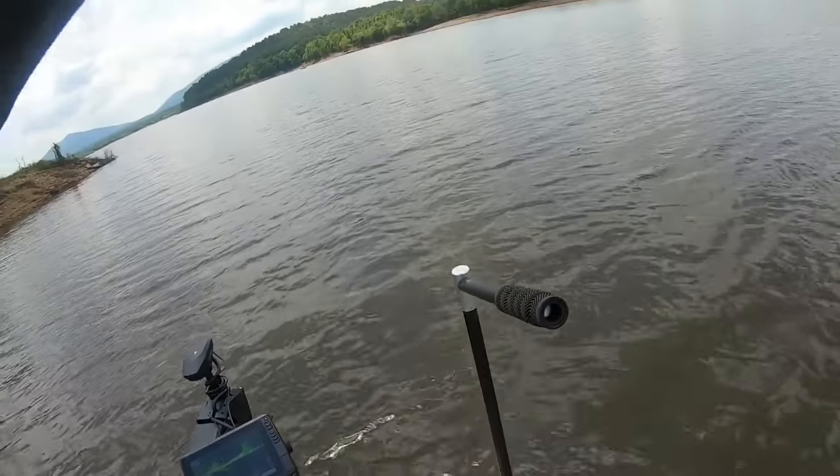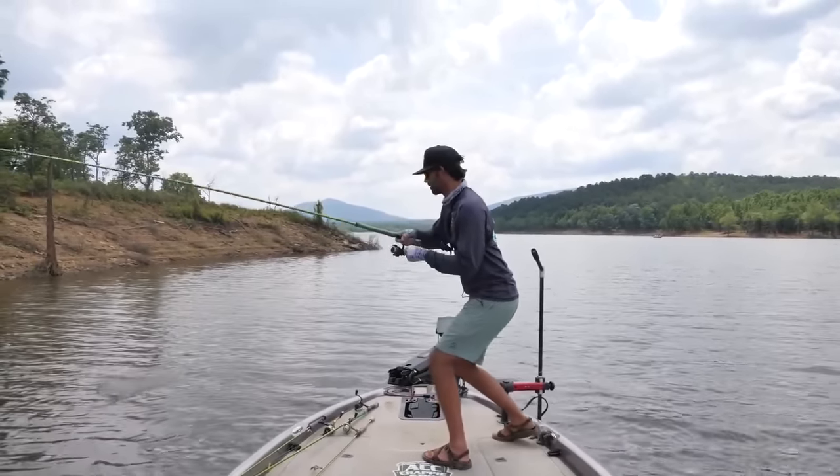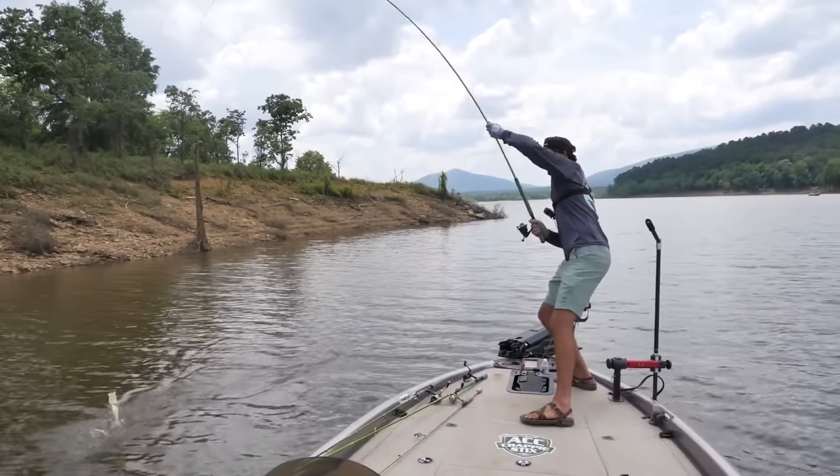There's a fish on here. Here he comes. Might be a big one. Oh, it is. Oh, it is. It is. Yeah.